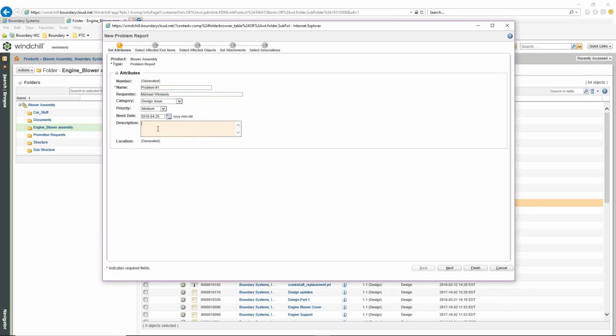And the problem, I can just go in and say review drawing to make sure fittings, make sure thickness is okay. So something simple like that. You can put as much detail in there as you want to.